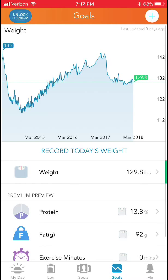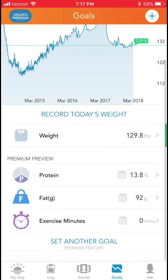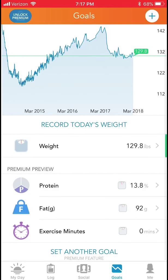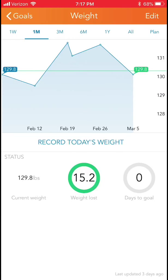My goal, as I mentioned before in my weight loss video, which if you haven't watched that, please go and watch that. My goal is to stay at 130. And so as you can see, my current weight is 129.8. And then it gives you a preview of the things I've eaten. You can set goals for yourself.